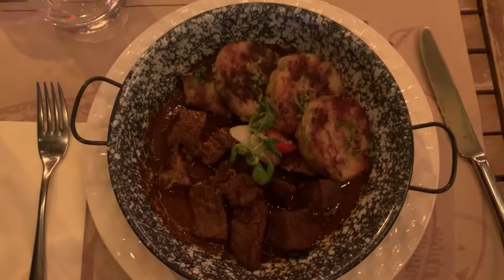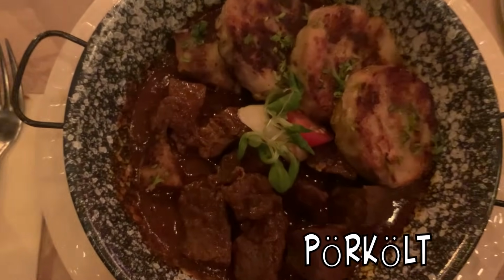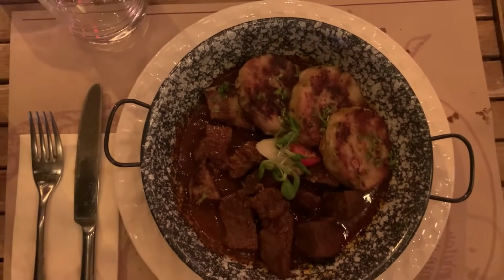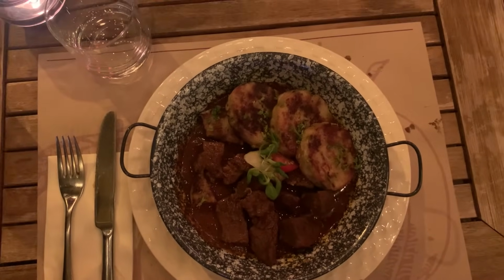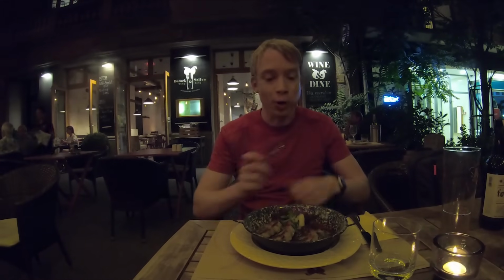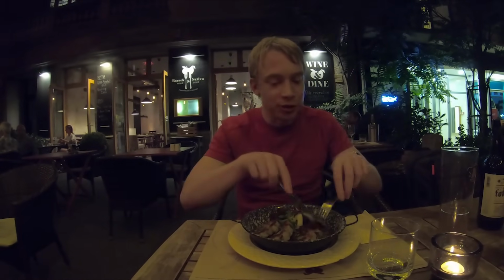For the main course, I ordered pörkölt, which is a paprika-infused beef stew and much closer to the dish that is internationally known as goulash. Wow. It's delicious.